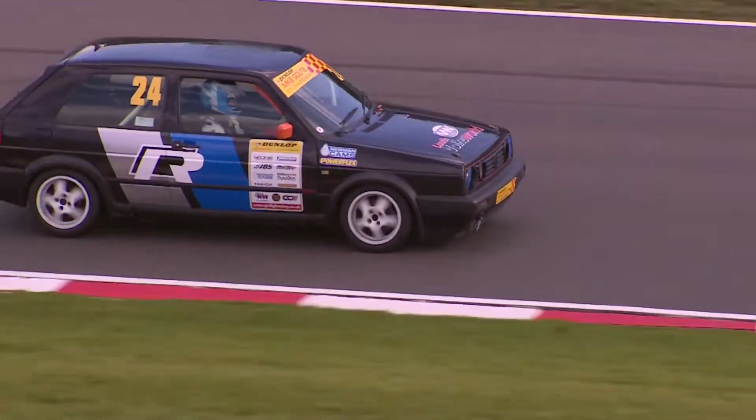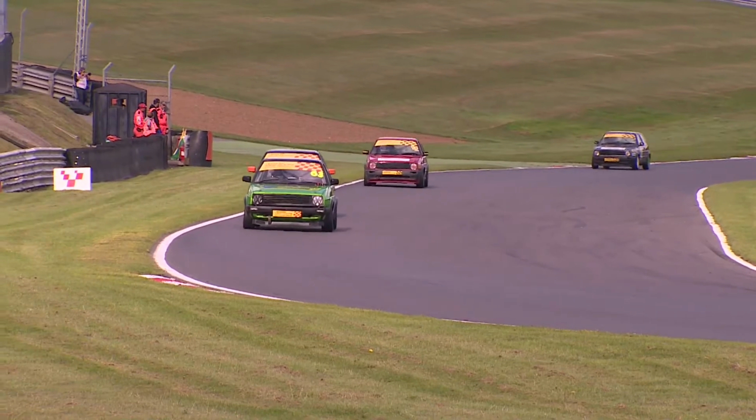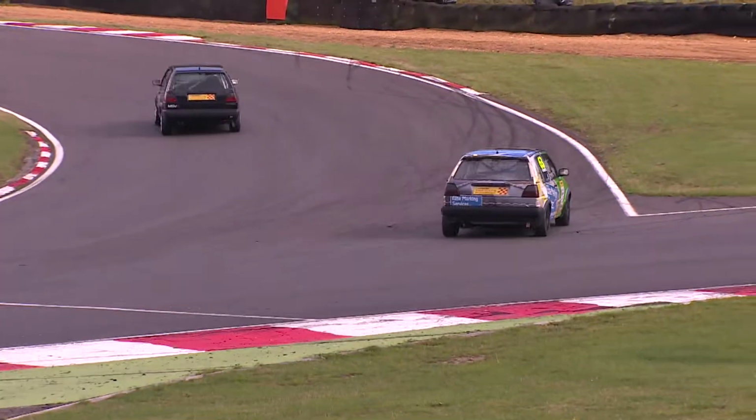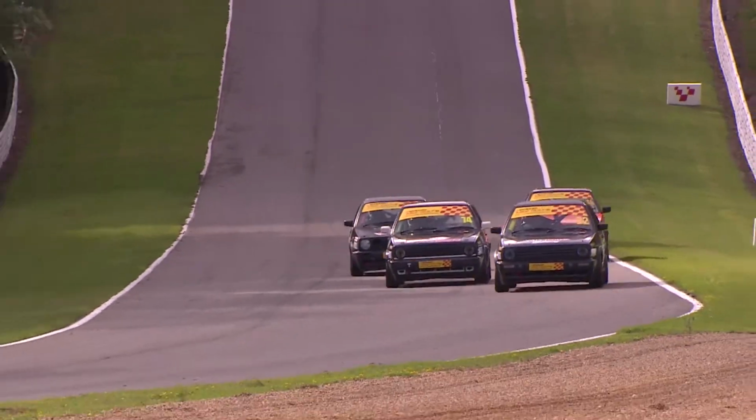Only about a mile and a half in the race remaining. It is now very much the responsibility of Wheeler to see if he can fight back. And he looks to do so into Surtees, and possibly a problem there for Dan Gibbs, who runs out very wide. Oh dear me, disaster for Gibbs late in the race.